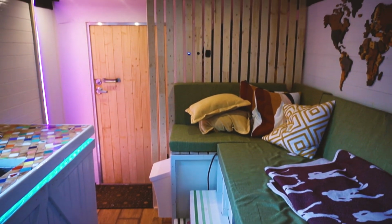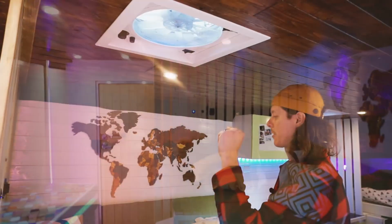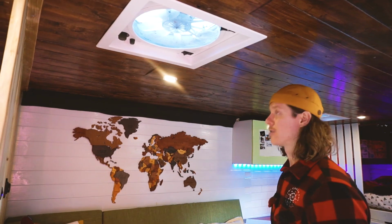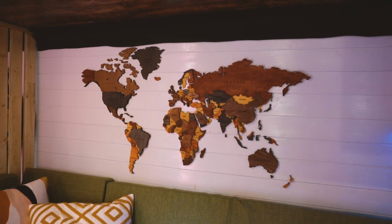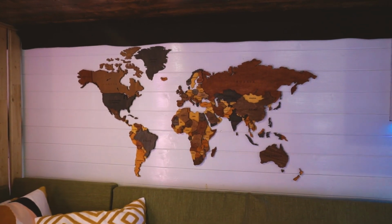We have as well the roof vent above the couch, so it's nice and fresh in summertime. The other thing you probably already see is a nice beautiful rolled map here.